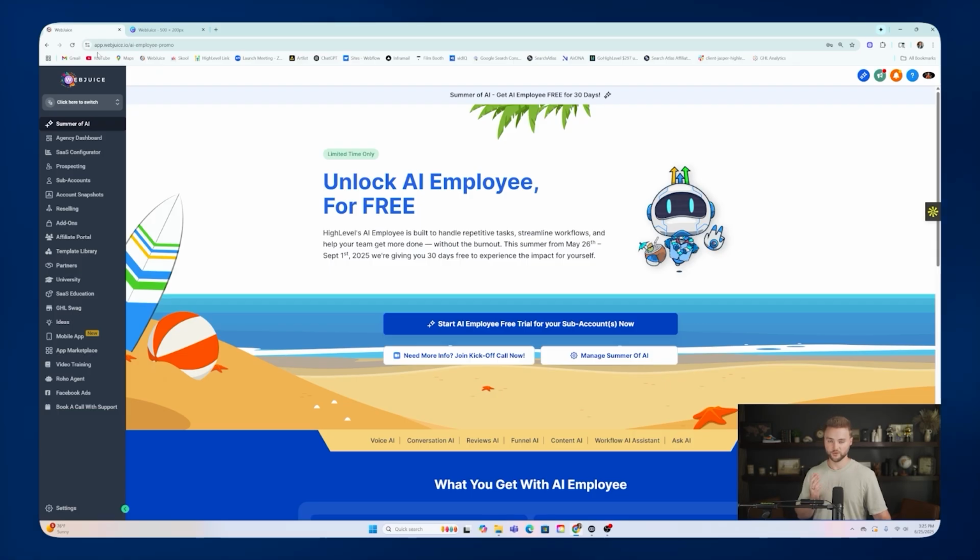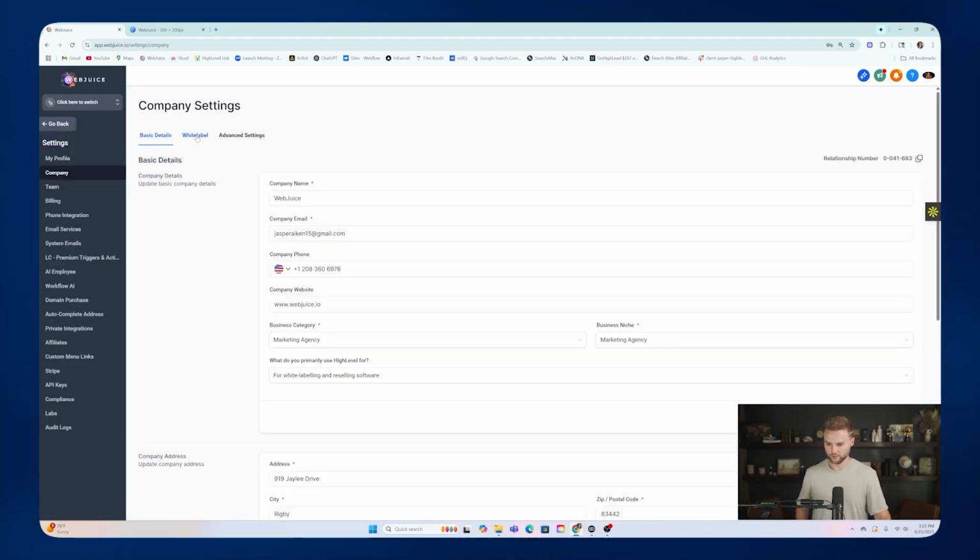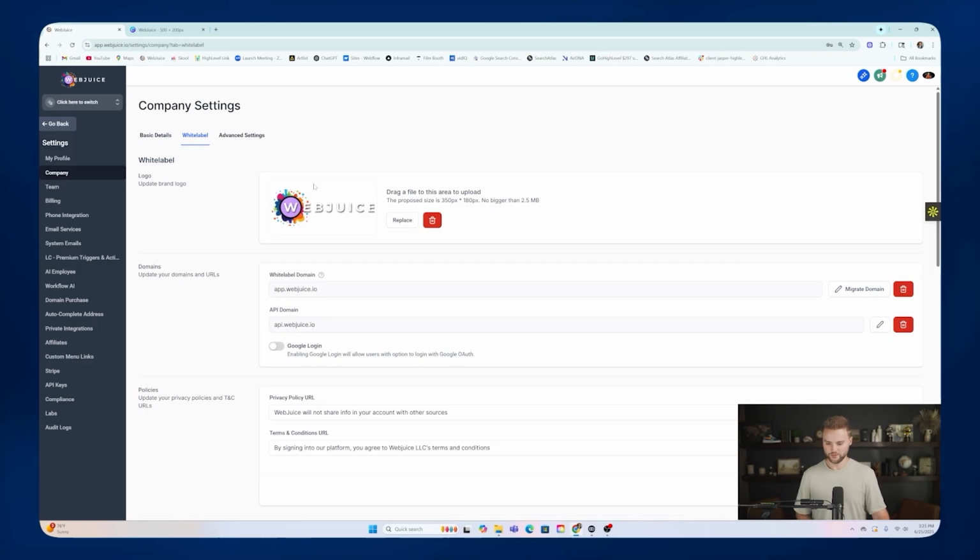You can have it be your own, so when your clients log into their sub accounts, they will log in at app.whatever your business name is.com instead of GoHighLevel, so we can kind of hide the fact and white label over GoHighLevel so that our clients think they're using our own custom software. I'll show you how to do that. So you can see my logo is already here, but if you go down to settings and then you go under, I believe it's this company tab right here, we'll go to this tab that says white label, and you can simply drag in your logo here.